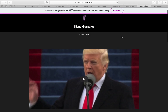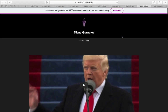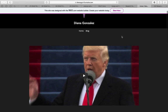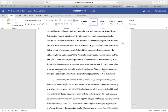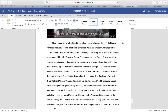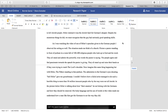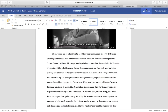So going back to my research process, I forgot to add this. This is the website I created. My research paper was about how Hitler convinced Germans to act the way they did, and when I was writing it, I realized that there were many similarities between Trump and Hitler, so I made a whole paragraph out of that, explaining it.